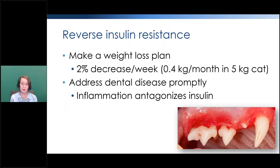Other thing we have to do is go ahead and reverse that insulin resistance. And so if the cat is overweight, we need to make an effective weight loss plan. So we're usually looking at a 2% decrease in body weight per week, which is about 0.4 kilos in a 5-kilo cat. I think it's really important to create a very, very clear weight loss program so we can tell that we're staying on track.